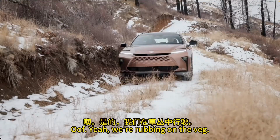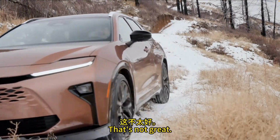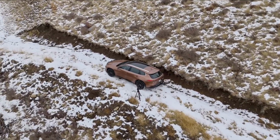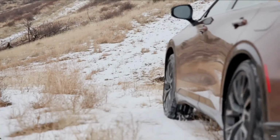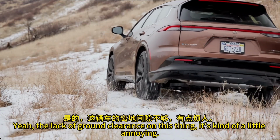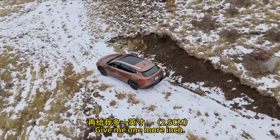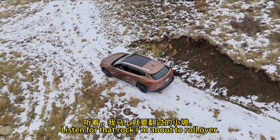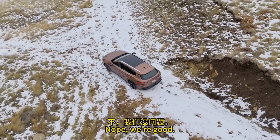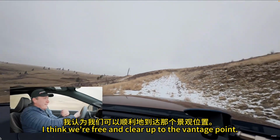Oof. Yeah, we're rubbing on the veg. That's not great. Yeah, the lack of ground clearance on this thing, it's kind of a little annoying. Give me one more inch for that rock I'm about to roll over. Nope, we're good. I think we're free and clear up to the vantage point.